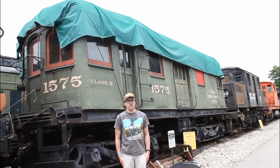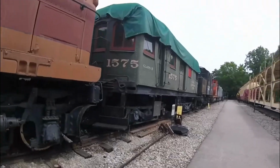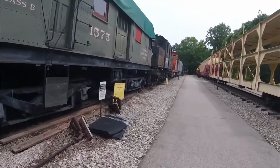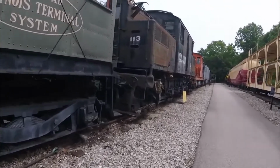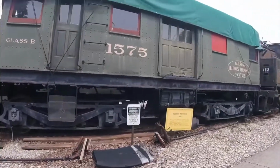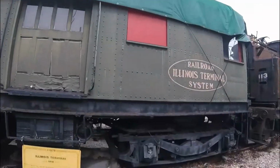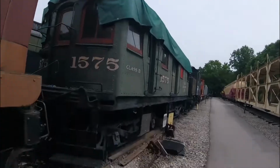What you see right behind me is Illinois Terminal 1575. Illinois Terminal 1575 was built by the Illinois Traction System Shops in Decatur, Illinois in 1918 and is an electric box cab locomotive and is a Class B electric locomotive. It was powered by 4 GE 69C motors. This locomotive was designed to haul freight, and the railroad it worked on was originally known as the Illinois Traction, and it has always carried this number.